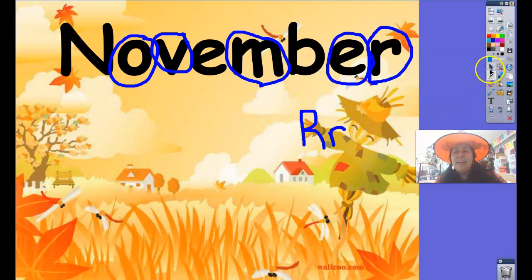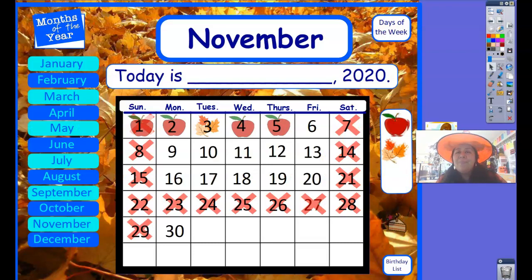All right, my friends, let's take a look at our calendar and see what number we are on today. Let's count. 1, 2, 3, 4, 5, 6. We're on number 6. So let's see what should come next in our pattern. Apple, apple, leaf. Apple, apple, leaf. Leaf should come next because our pattern is apple, apple, leaf.